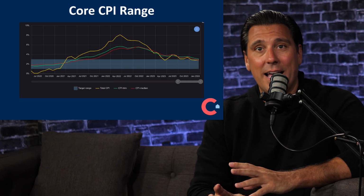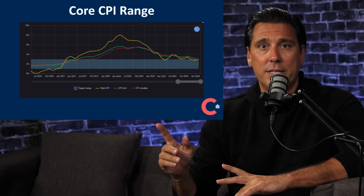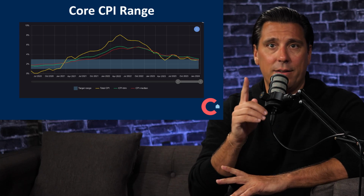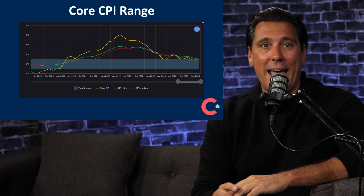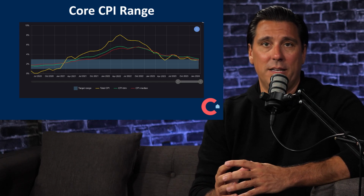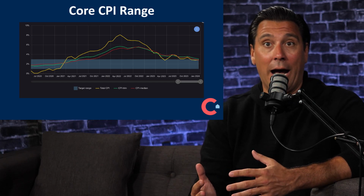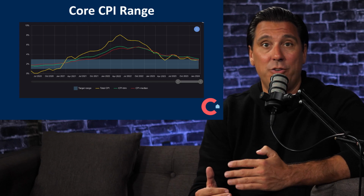Okay, this slide is straight off the Bank of Canada's website, and you can see there is a band on this slide, this little gray band in the middle. That is the target range for where the Bank of Canada wants to see inflation. You can see how high we got during the COVID period and how we are now getting into that band.